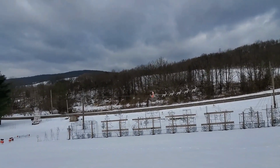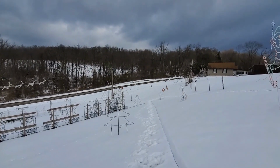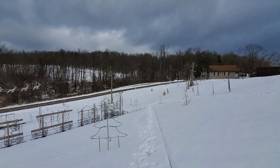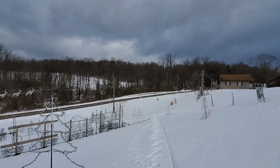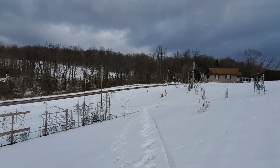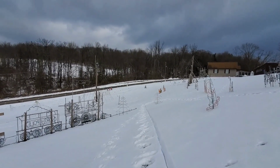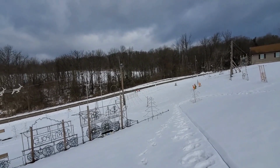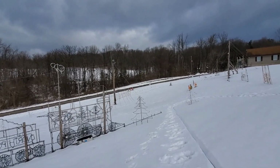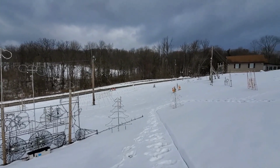We're going to go ahead and make our way down to the Ferris wheel again. I want to get some shots of that while it's spinning. Just gotta take our time. It's a little slippery, the snow. Unless you guys want to see me tumble and turn myself into a giant snowball.